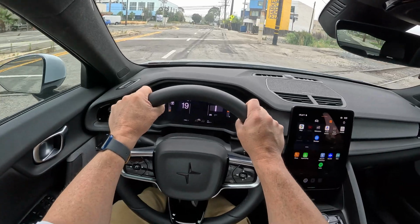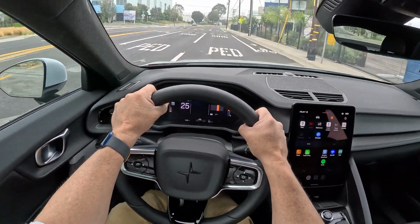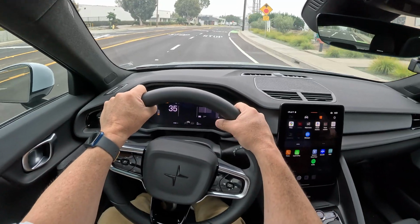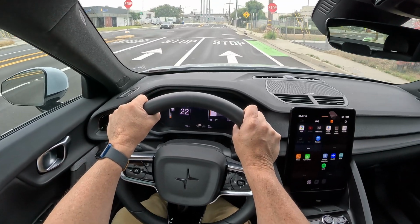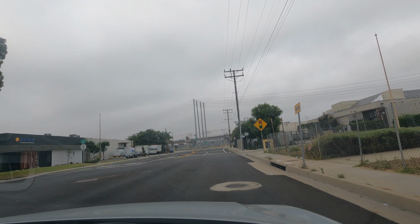Let's go over some bumps. The ride is sports sedan firm, and I'll just leave it there, but it's not punishing. I think they did do something in the 2024s. I did complain about that last year in the ones I was testing. I just felt the ride was a little too harsh, crashing over bumps, but definitely has improved that.